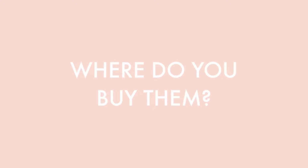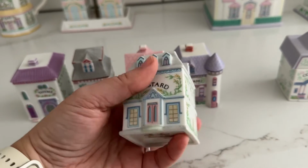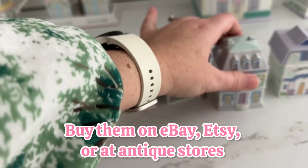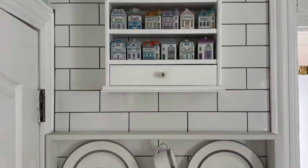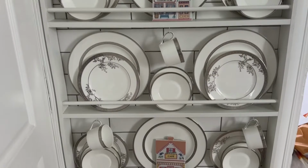Where can you buy them? They were made in 1989, so the only way you can buy them is on vintage sites like eBay and Etsy, and you can also sometimes find them in person, like at a thrift store or an antique shop. That's getting lucky. So if you find them, scoop them up.